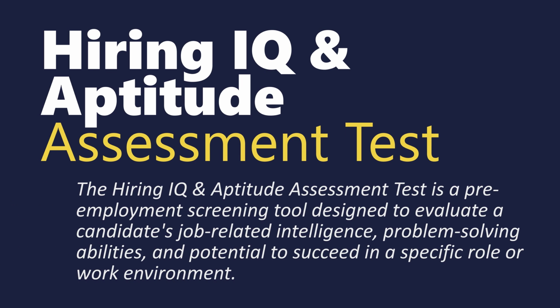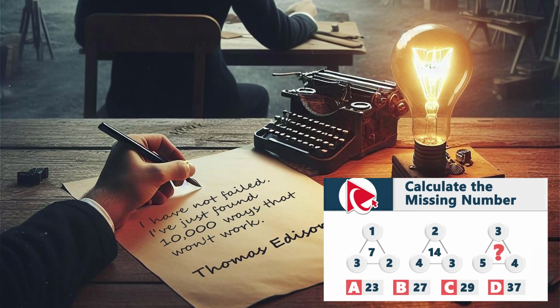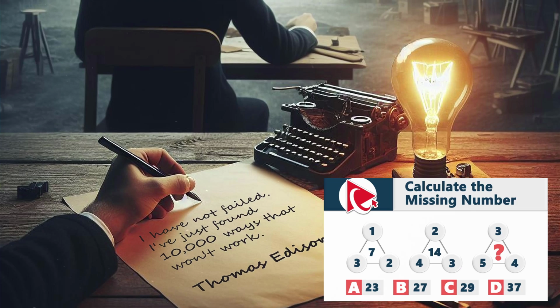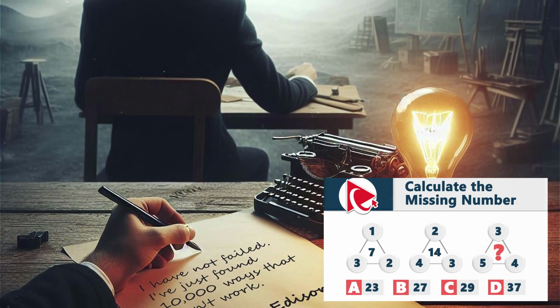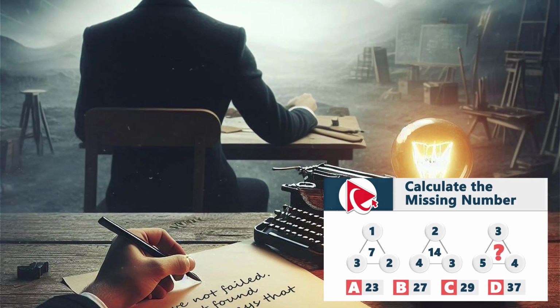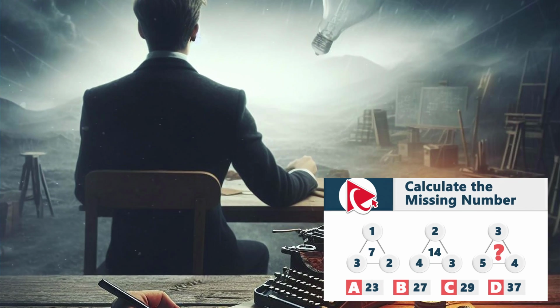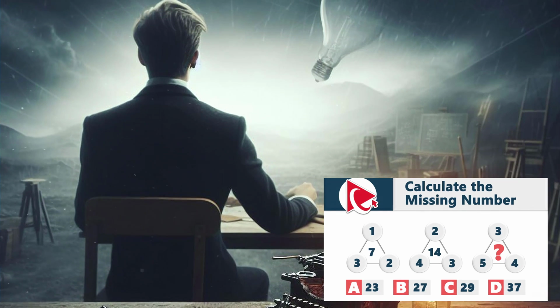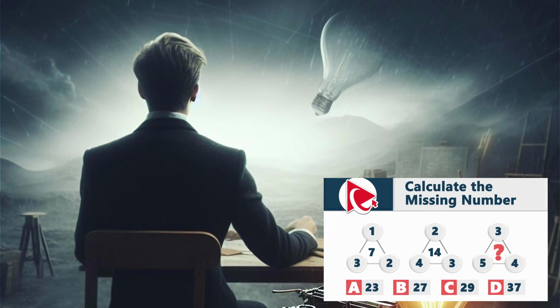Let's face it, with this question, it would be helpful to remember the famous quote from Thomas Edison. "I have not failed. I've just found 10,000 ways that won't work." He used this quote to describe his work on inventing the light bulb. And I'm thinking, why don't we approach this question with a mindset of experimentation and resilience, knowing that each attempt brings you closer to finding the right solution.